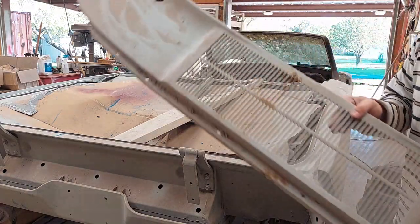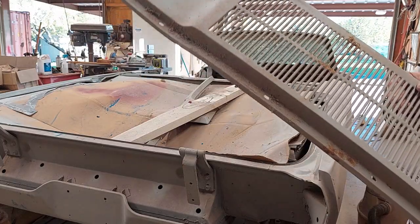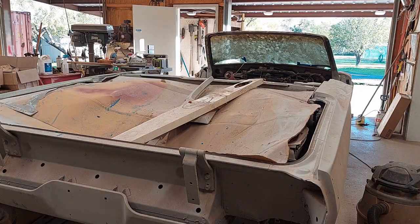So I got a little bit of rust starting out of that cowl panel. More than likely a cat peed on it and then did all that. So I'll pour some cleaner on all that just to make sure it's all solid.